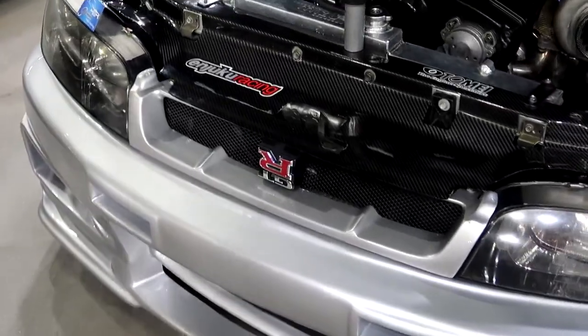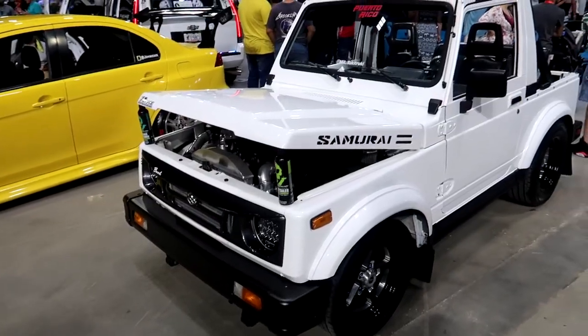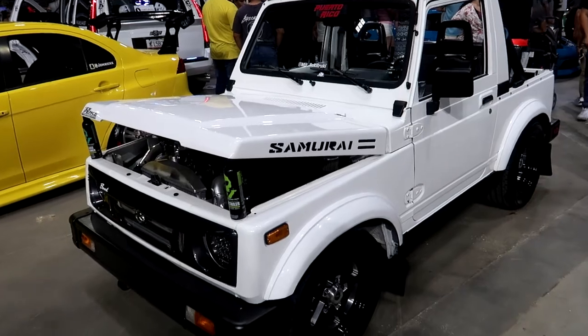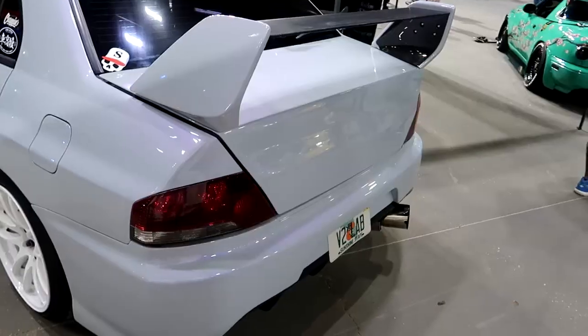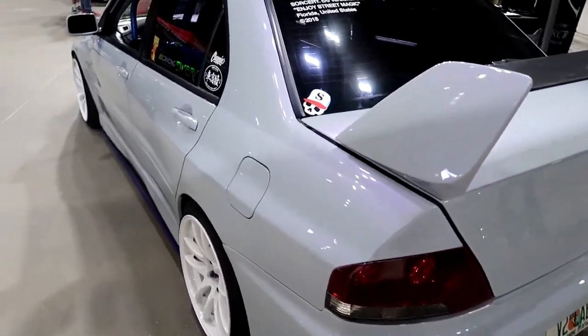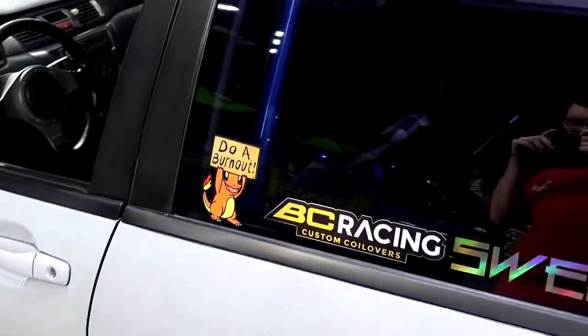My man, they put his GTR logo emblem upside down. If I ever get an off-road vehicle project, it'd definitely be a Suzuki Samurai. I love these things. They're like little Jeeps. I'm a sucker for Evos. I'm yelling because this music is so loud, but I like this Evo. I like this sticker.